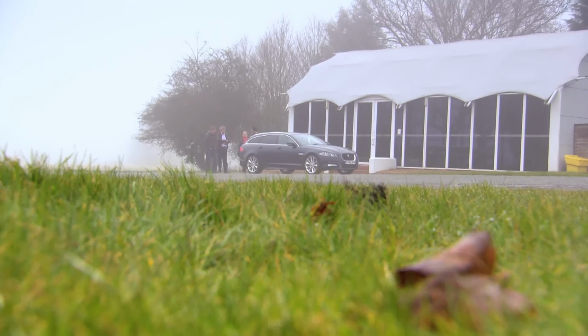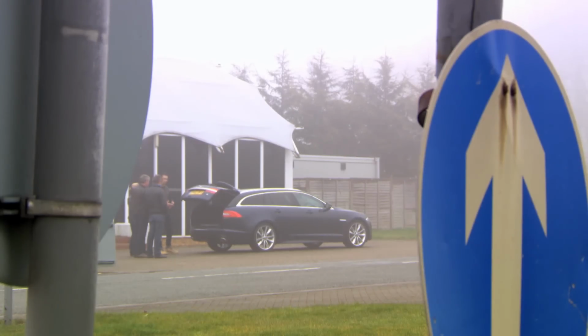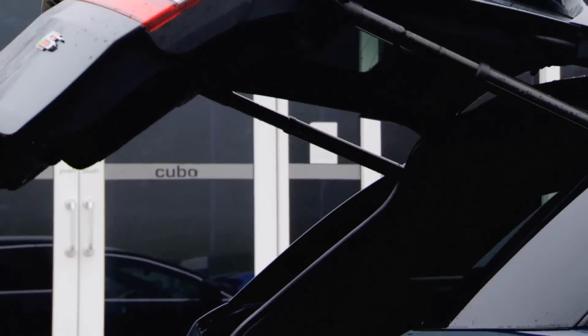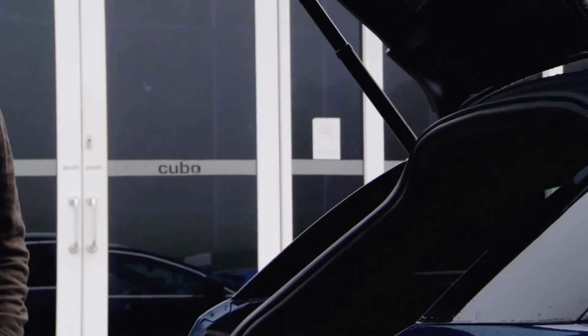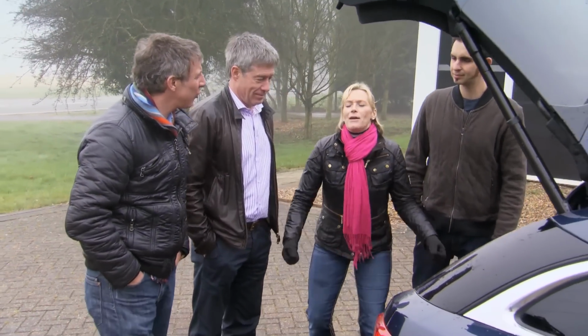Of course, the best bit about estate cars is the boot space. Behold! Huge tailgate rises majestically on little electric buttons. No, I'm not a massive fan of electric tailgates. It takes a really long time. What do you mean it takes a really long time? You're there in the rain and I just want to go, it's very pretty.